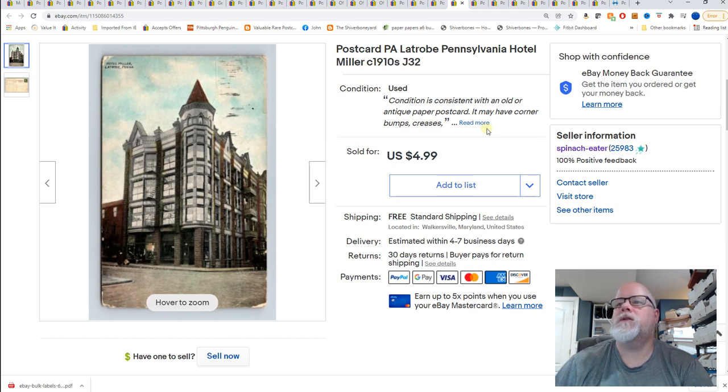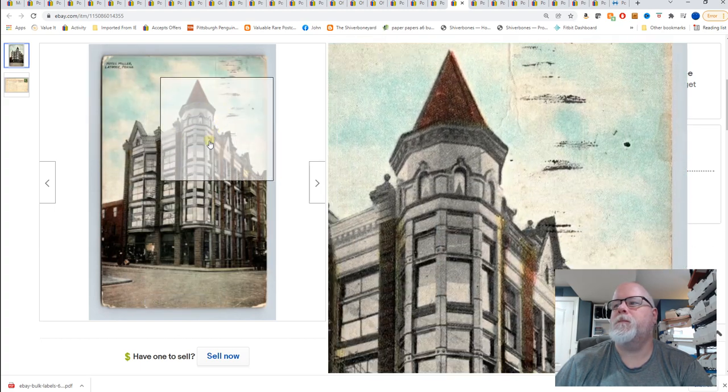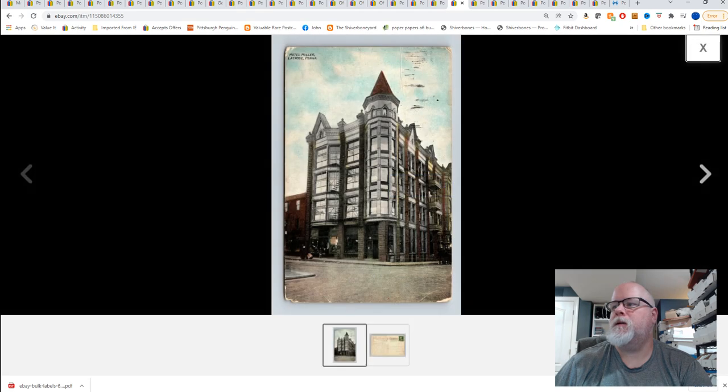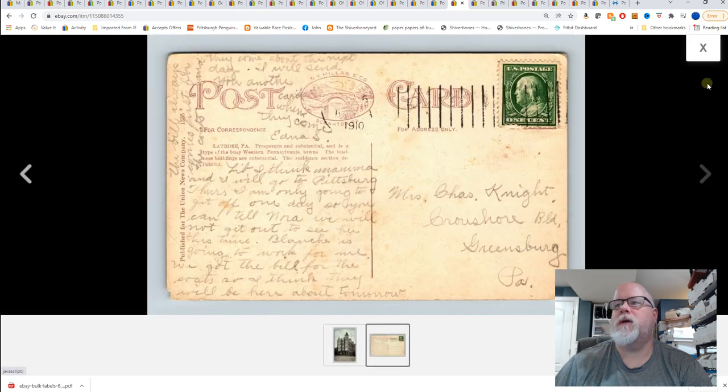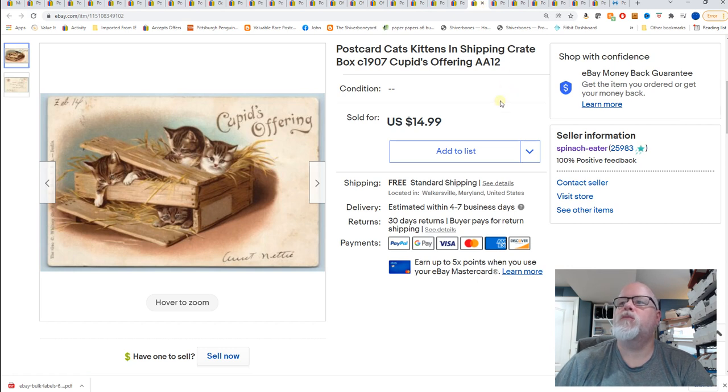Latrobe, Pennsylvania, Hotel Miller, 1910s, $4.99. Kind of rough shape. Here's that. Yeah, very rough shape. $4.99 for that card.